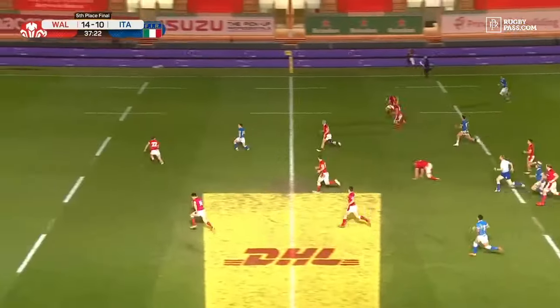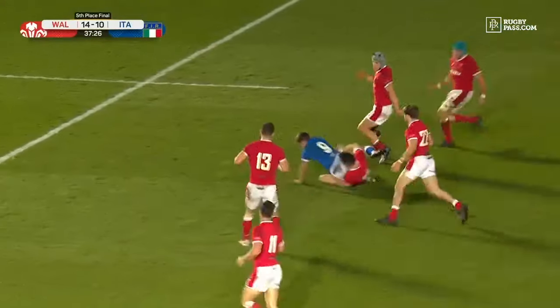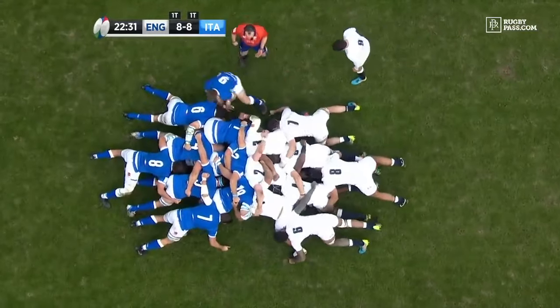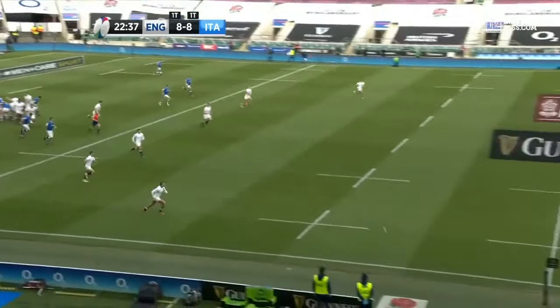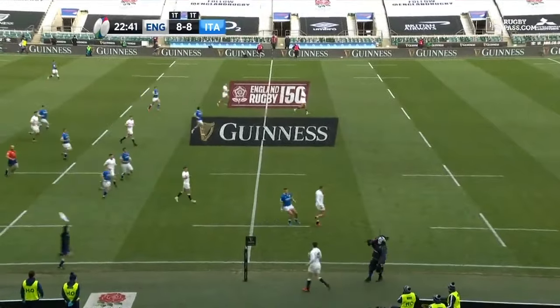And Varney's away, and this man can really sprint, testing out Johan Lloyd. Yeah, well, Italy made 957 metres against France, 8 line breaks, passed the ball 100 more times than France, kept the ball in hand 93% of the time.